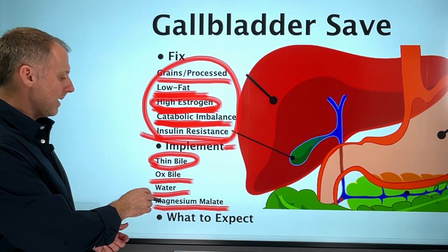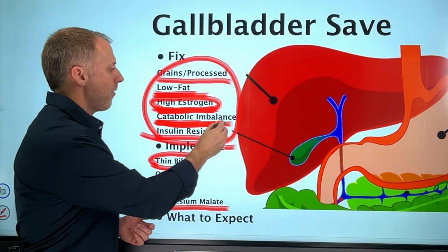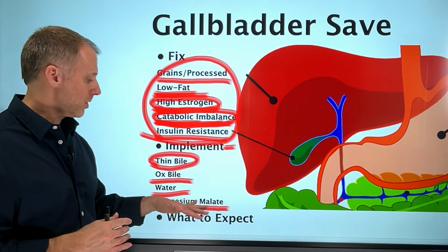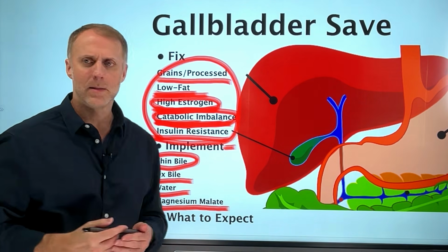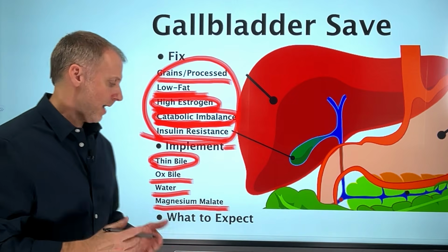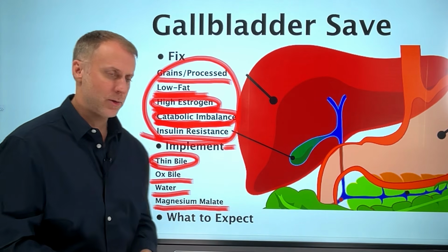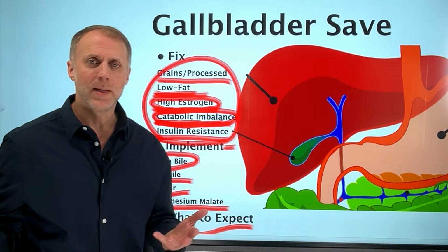Keep in mind that magnesium is very pro-catabolic. So if a person is already leaning too far on this catabolic side, then taking a lot of magnesium could really magnify that problem. So in that scenario, maybe a person can use a little bit of magnesium malate as they're taking other steps to improve a catabolic imbalance. But again, it's really about looking at your chemistry. You may be way too far on the anabolic side, and you may be able to take quite a bit of magnesium malate and not only fix that problem, but then speed up the process of melting down any gallstones. So when we're looking at what to expect, this can be a little bit difficult.